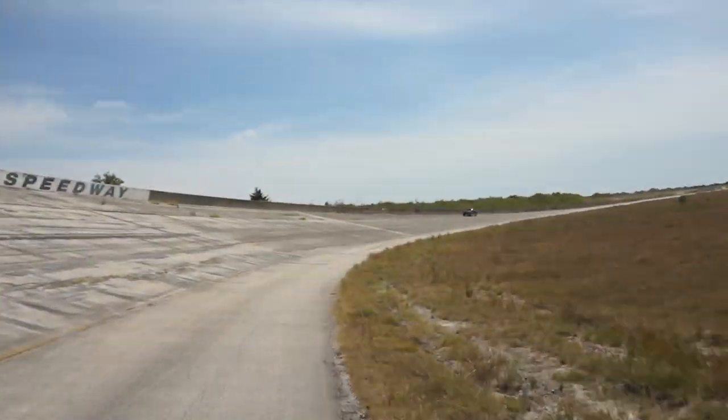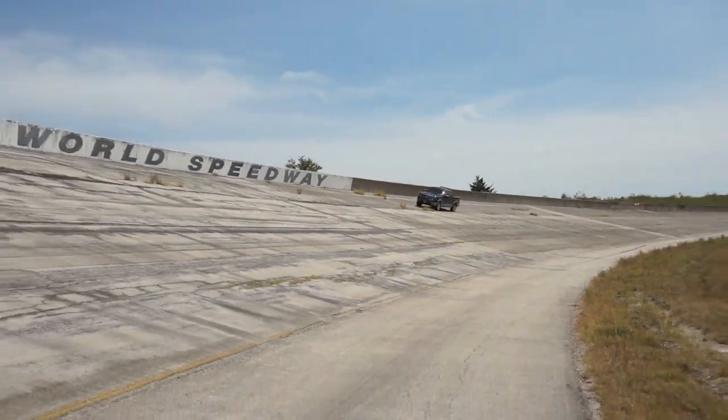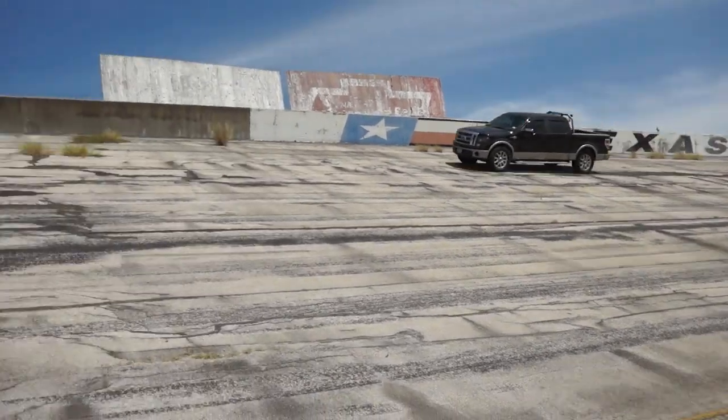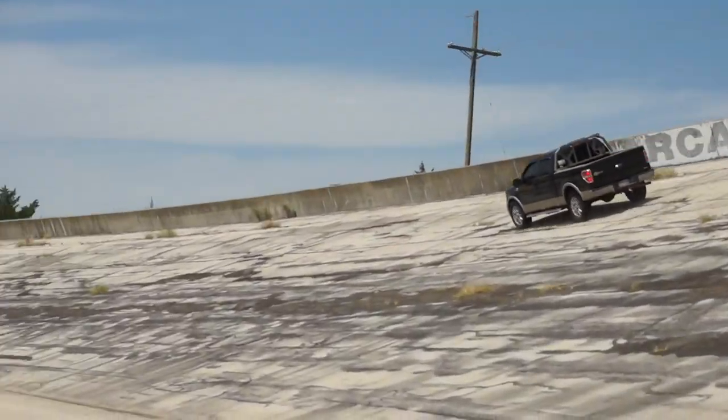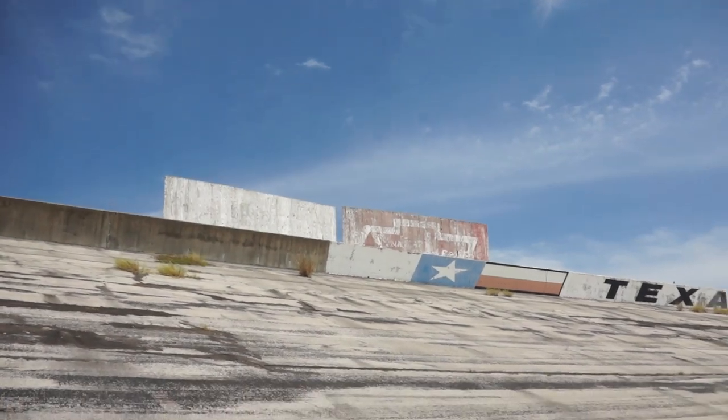This is what we've been waiting for. This is what we came down here for. That is the most amazing thing ever. Driving past the Texas World Speedway and the Chevy sign. Representing for the Ford gang.